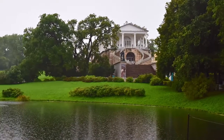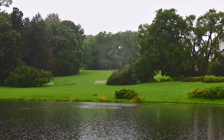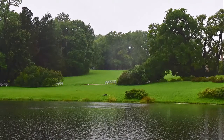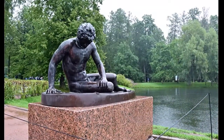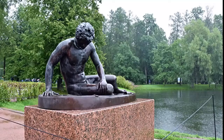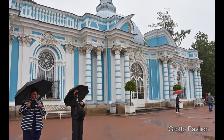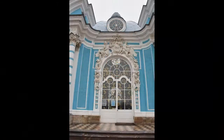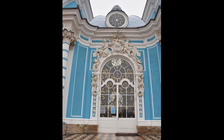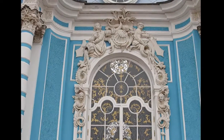Now in view is the great pond in the Catherine Park. Facing the pond is the Grotto Pavilion, whose construction was carried out in 1755-56 under Empress Elizabeth, but it was completed in the 1760s under Catherine II.